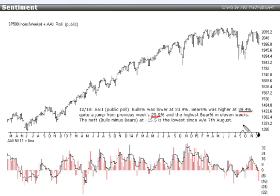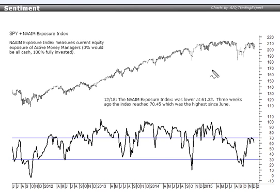And if we look at the net, the bulls minus the bears is down at minus 15.5. That's that single little red histogram over there. That's the lowest since week ending 7th of August. The exposure index, which measures current equity exposure of active money managers, was lower at 61.32.